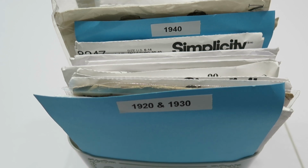So I was getting ready for bed and I thought, you know what? I'd like to do a video on my pattern stash, but my pattern stash is kind of large, though probably not as large as some people. So I thought I'd break it into categories. So the first one will be my vintage or vintage reproduction patterns.